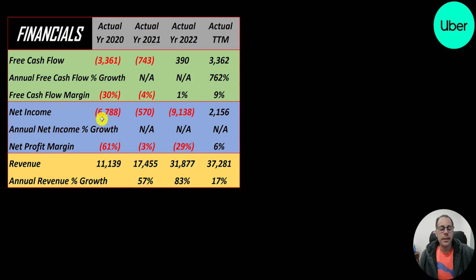Net income is the profit or loss on the income statement. It's revenue minus expenses. They had big negatives every year until the trailing 12 months, positive 2.2 billion. Their net profit margin is 6%, which means they converted 6% of their revenue into profit in the trailing 12 months. Revenue is the sales for the company, and that grew a ton from 11 billion up to 37 billion. They grew 83% from 2021 to 2022.